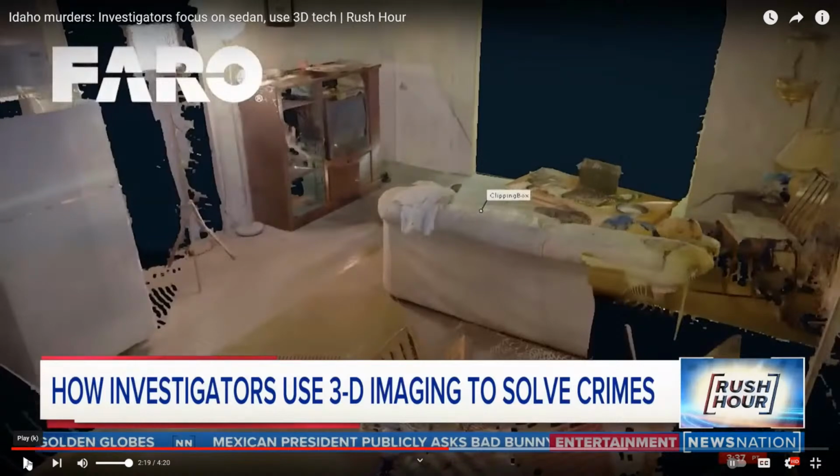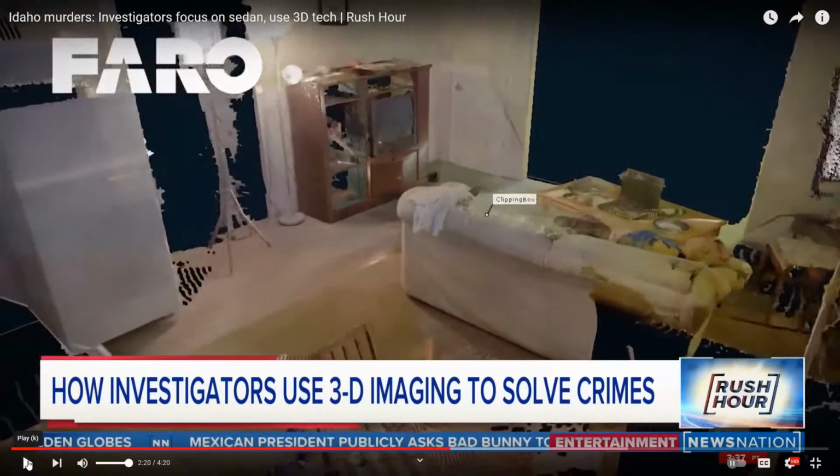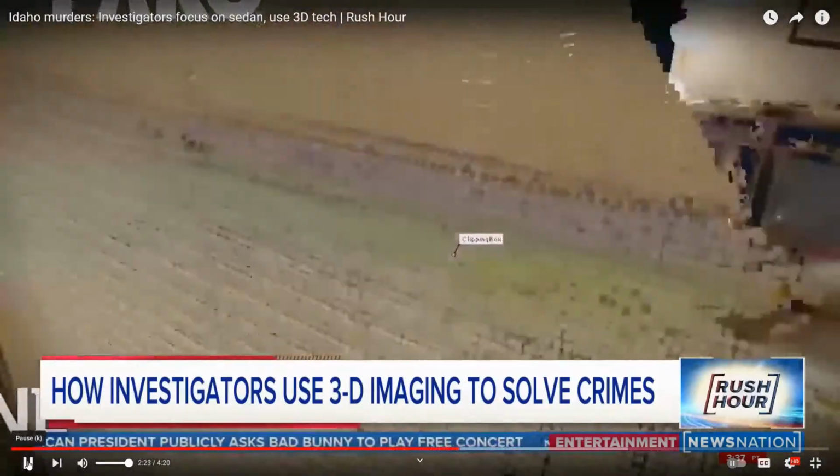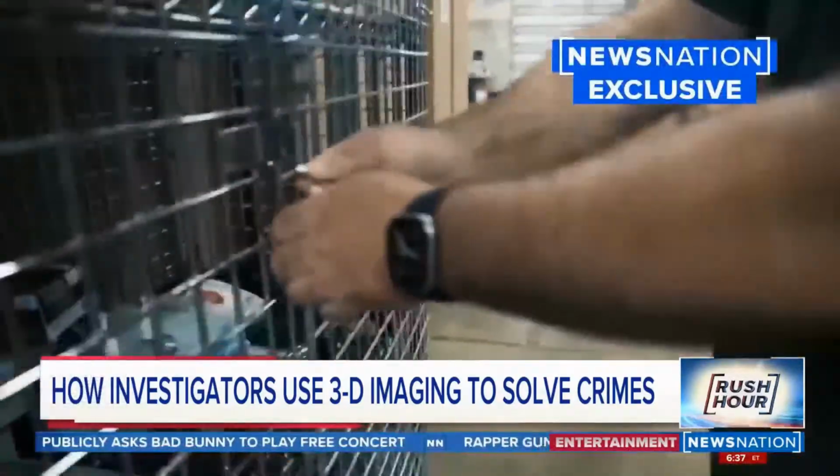So yeah, you can really capture amazing detail on scenes. It's just the more scans and the better data you get, the better representation you get later in the software. So they call it 3D imaging because it gives you a 3D representation of the room.